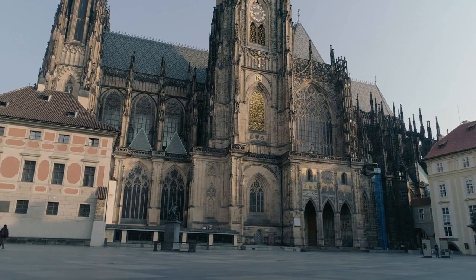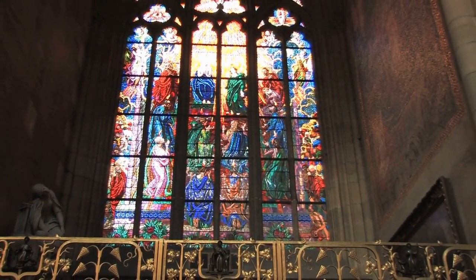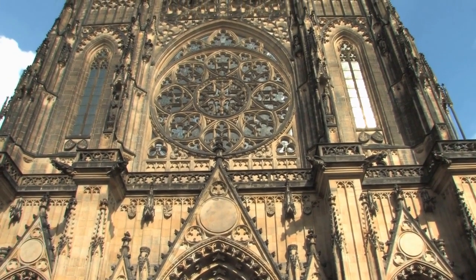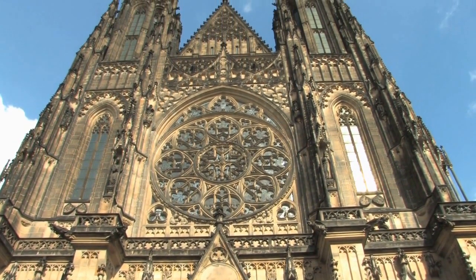3. St. Vitus Cathedral. St. Vitus Cathedral is a stunning Gothic cathedral located within the Prague Castle complex. This cathedral is one of the largest and most important churches in the country and is the final resting place of many Czech kings and saints.